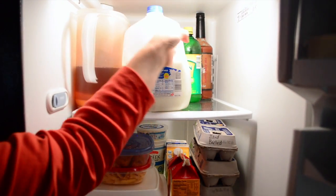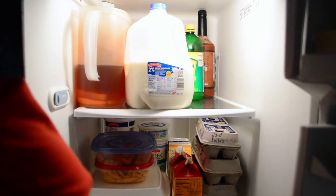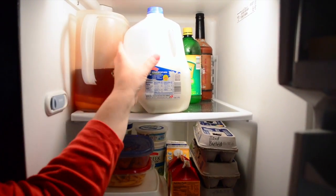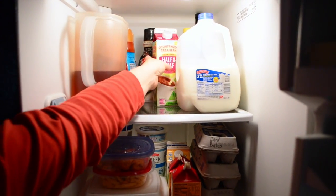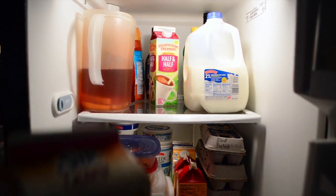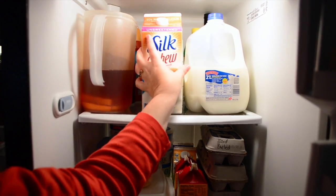My kids like to make homemade lemon juice, so that's there. And then my husband likes to drink plain old Bloody Mary mix, which I think is disgusting, but that's his back there. And I have some creamers. I haven't been using those as much, so they're kind of backed up there.